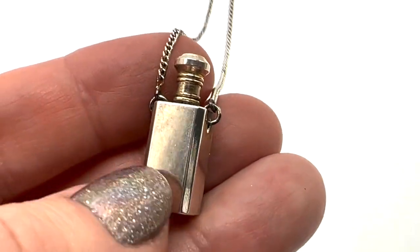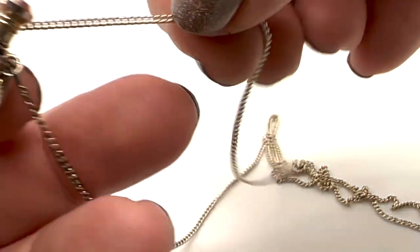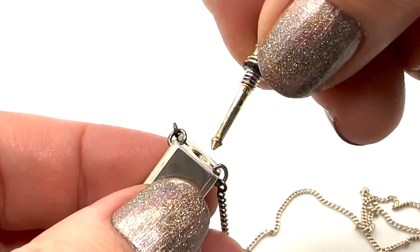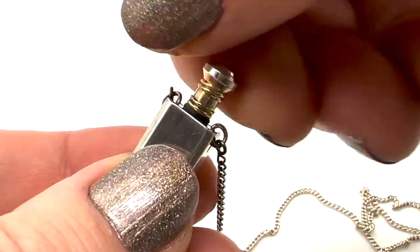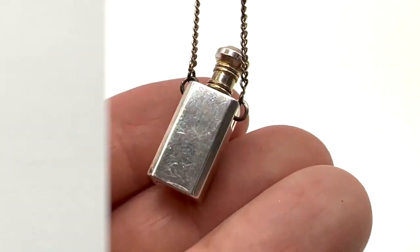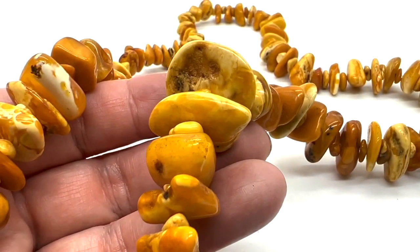I'll show you a couple of things my mother gave me too. She just gave me this. This is sterling. This is a great necklace. I love bottles. I don't know why. I just do. So put some perfume in there. I don't know. Something cool about it. So she gave me this little sterling necklace. Love that. Since my mom doesn't work anymore, she doesn't really have a place to wear this jewelry that she loved. So this is beautiful, isn't it?